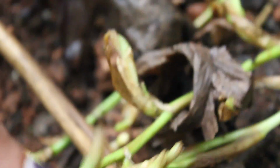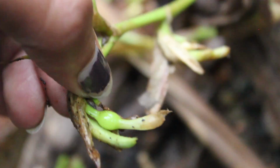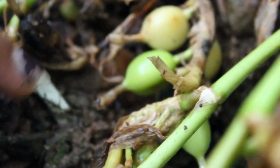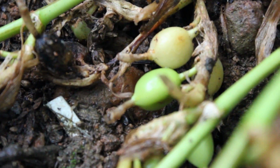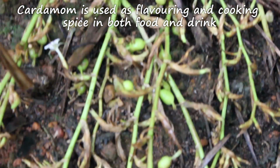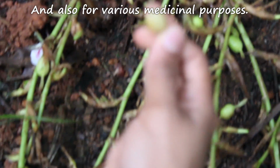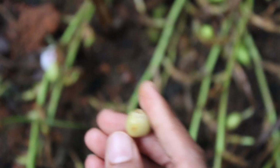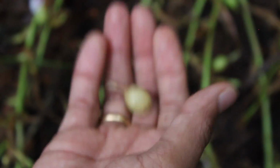After a few days, you can see the small cardamom coming up here. And they grow up to the length of this. When they ripen, they turn yellow, creamish yellow. After it turns to cream color like this, you have to pluck this and dry it up, and you get the cardamom.